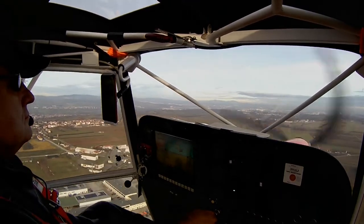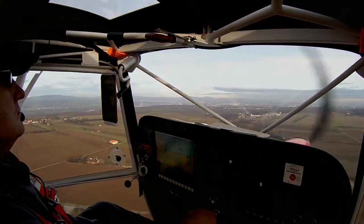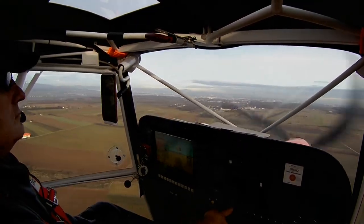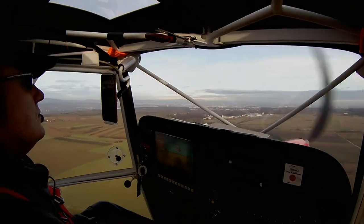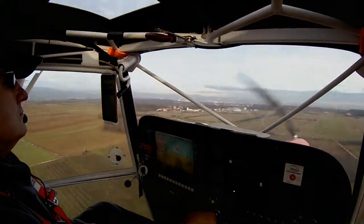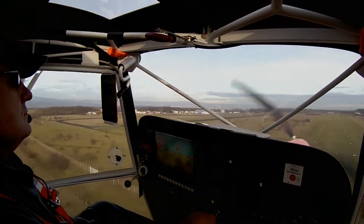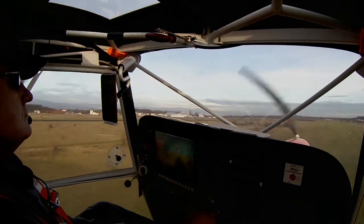Going to land on the grass, long way. Bitumen is not very good for my big tires. It's a nice 10 to 15 knots crosswind from this side. So I'm grabbing in. It's going to be a long landing too. The exit to the taxiway is very close to the end of runway 08.